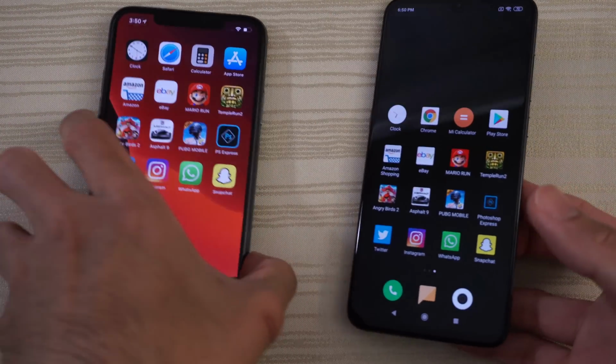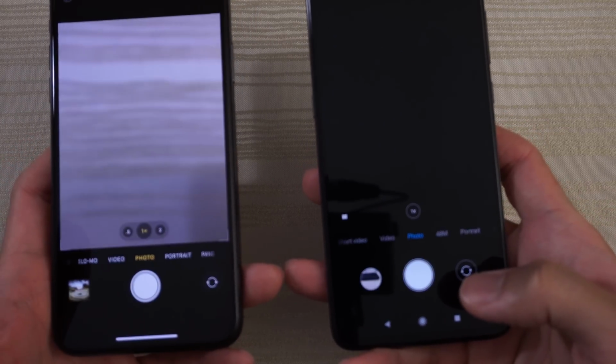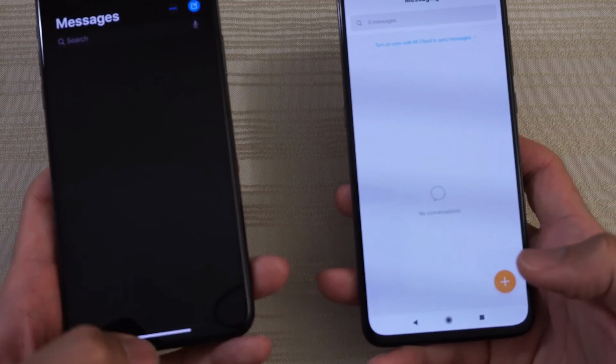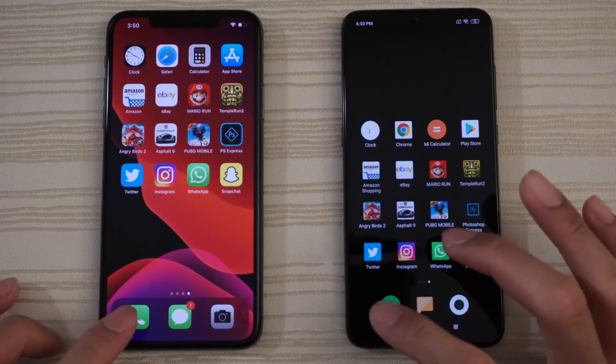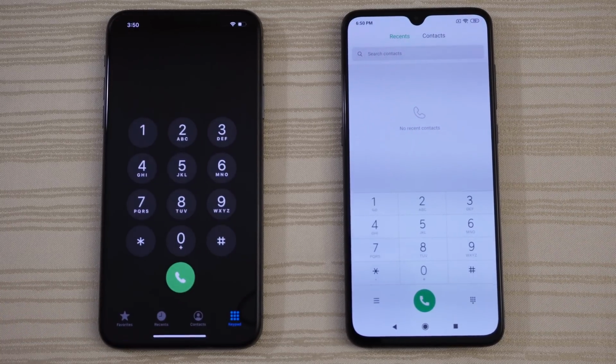And then we'll have a quick look at the camera again, see which one will reload this faster. Go. A little bit faster on the left. And then we do have messages. About the same. And finally, the phone app. And a missed touch on the iPhone. You get the idea. Boom.